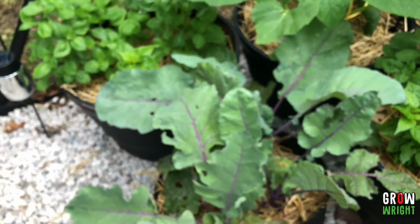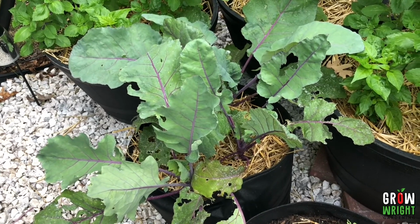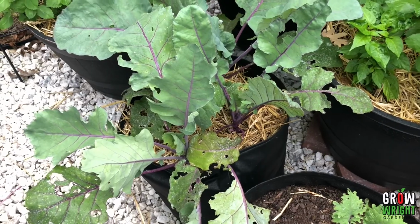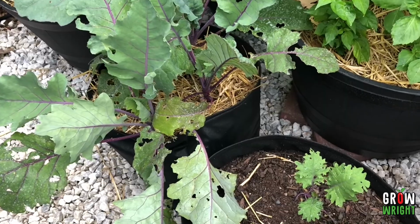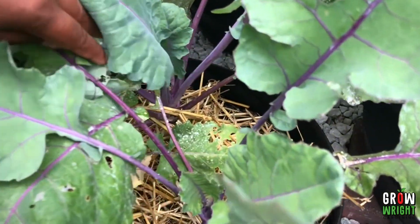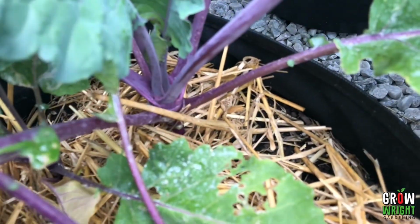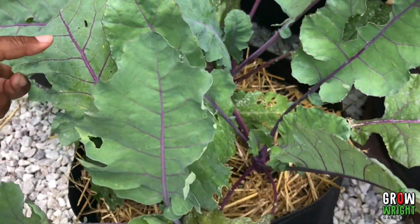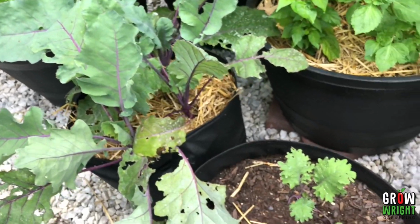This is the kohlrabi that has the most damage. I did dig through the straw this week and found a couple of snails, so I got those removed and just gonna keep watching it. They're still growing. They also are starting to form the bulbs. I've had to hit this one with DE quite a few times.